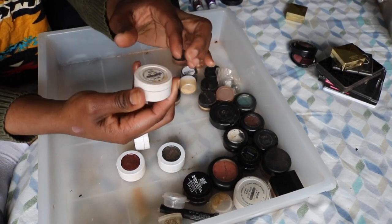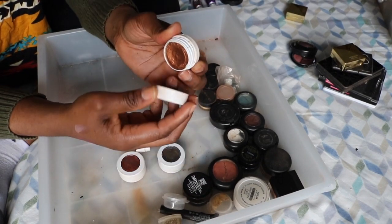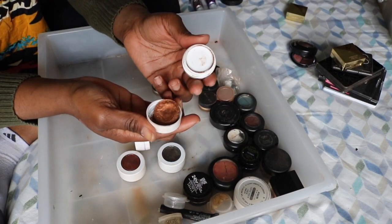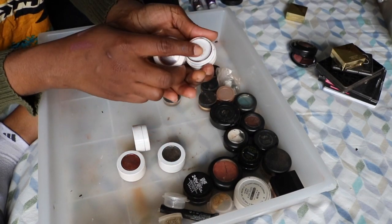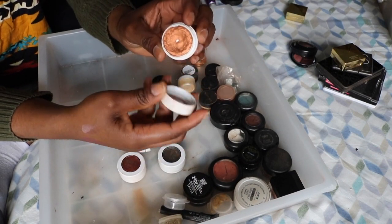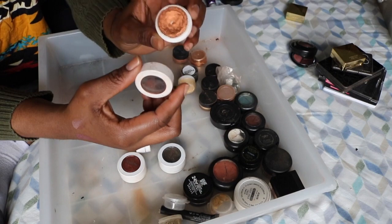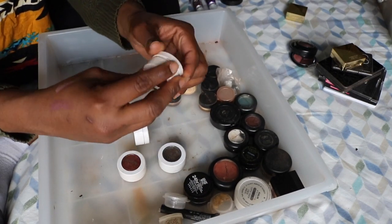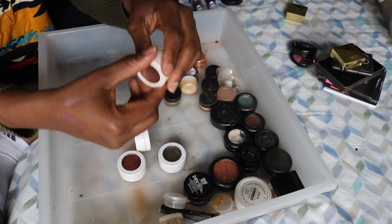So I love this one. This is, what is this called? Oh, look at that. It popped right out. This is a Game Face. I had another one of this and I gave it away, but I love this eyeshadow a lot. I've hit pan on it, but that's because there's not much in there. But I'm going to use it up and then I'm going to throw it away.